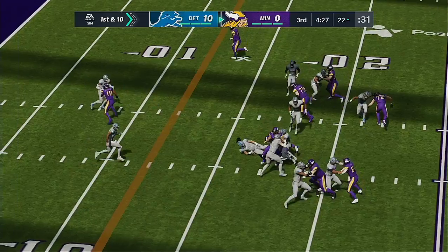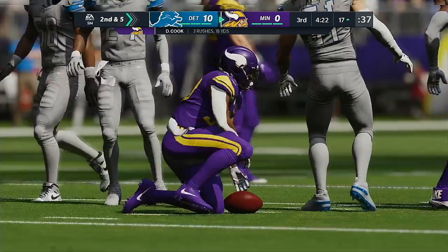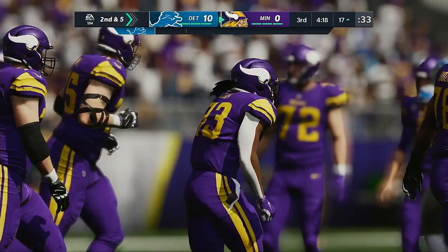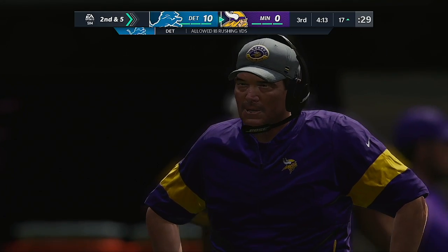Trying to fire up that running game with Dalvin Cook. The big nose tackle, Danny Shelton, there to swallow him up. Well, they're hoping that the second half is better for him than the first half. They've got to find a way to get him going. He's a big part of their offense. Brings up second and 5.